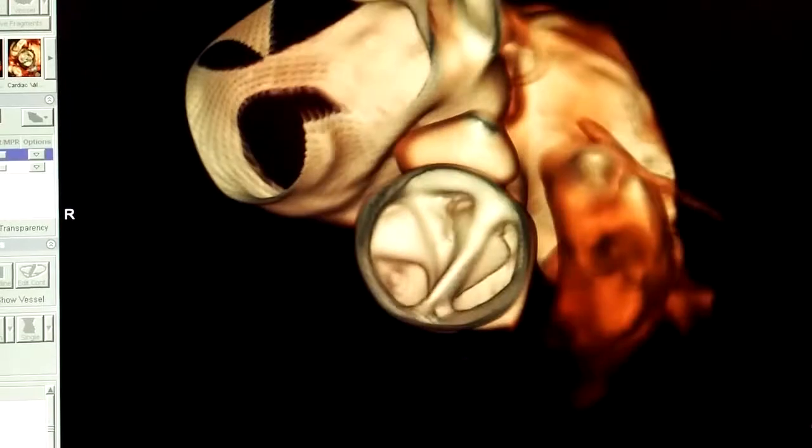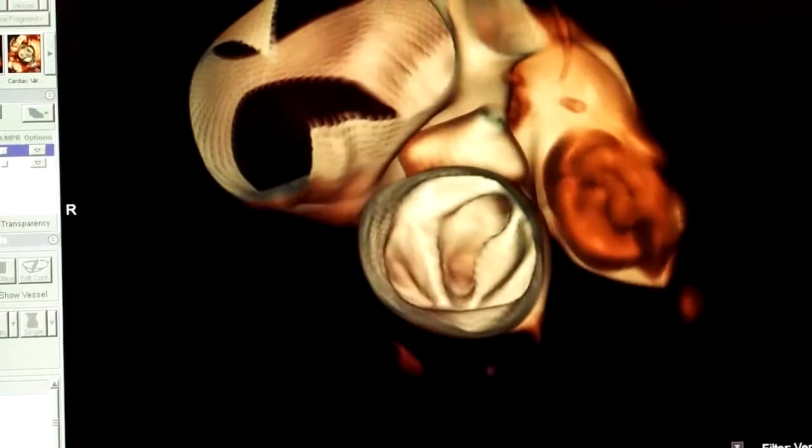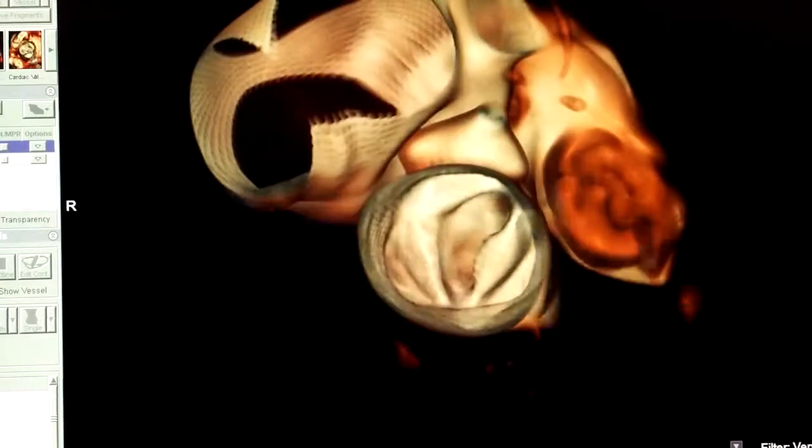We have our aortic leaflet movement. This is looking right into the aortic valve.